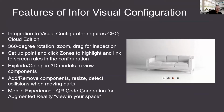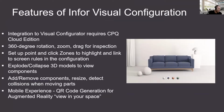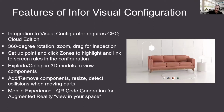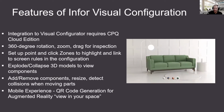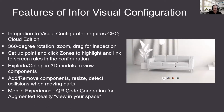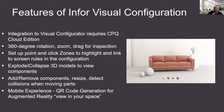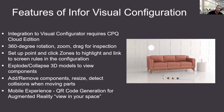So, just a quick slide about some of the features that we're going to be taking a look at here today. Over on the right, I've got a video showing some of the capability of the visual configurator when it comes to configuring the sofa, being able to change the fabrics, change the colors, change the scene that it exists in, and see it from a 360-degree view.